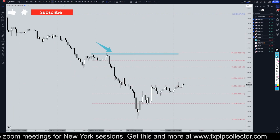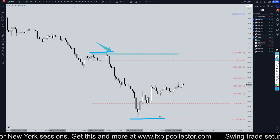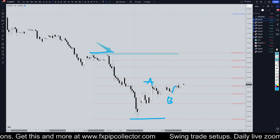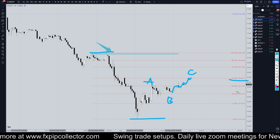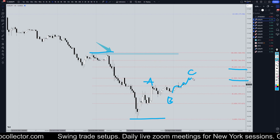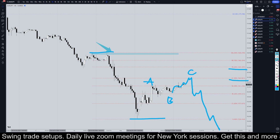Taking it down to the 4 hour time frame is where I got my Fibonacci retracement on the last push down right here. I think there's a good chance this is an A. I think there's a wave B in here, and I think we are likely already in that wave C. So I'm watching the 61% very closely, and maybe even the 78%. I think one of these two levels, it is going to bounce very strong, and it's going to be the end of a correction and probably a continuation down.